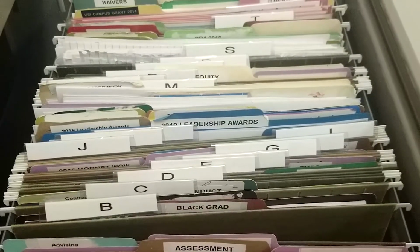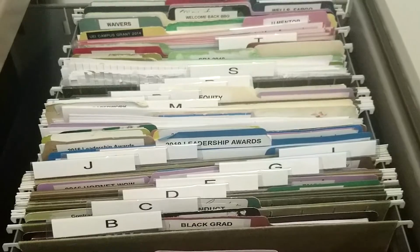The folders are in alphabetical order based on, in most instances, the subject, usually a program or some type of topic. I don't have a lot of reference material that's based on person, although some people do.